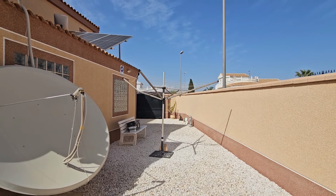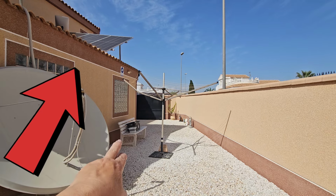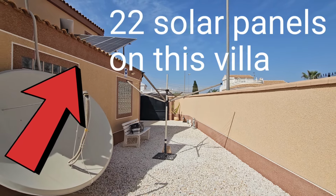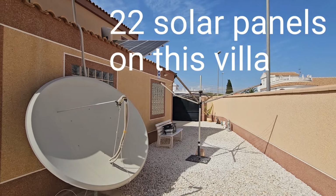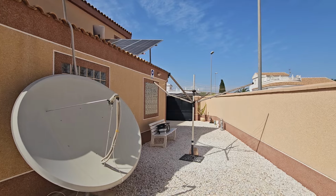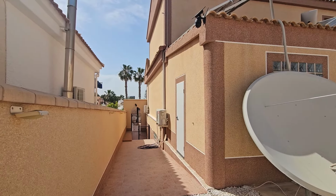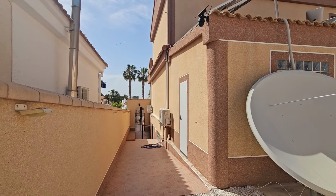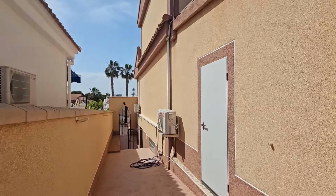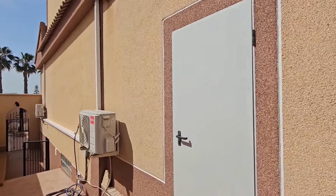So just to give you an idea, if you got rid of the washing line, the satellite dish and that chair there, you could easily fit another 2 cars just in this space. And if you just look up there, you've got solar panels. There are lots of them in this house, which brings the bills down quite substantially. So as I come down here, you have a water point. You can see the hose, and that is the back door of the garage.